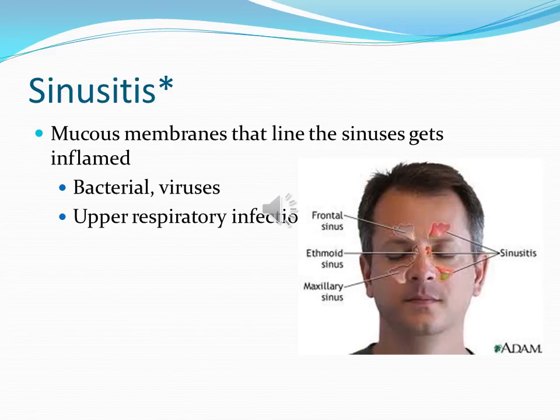Sinusitis is an inflammatory condition of the mucous membranes that line the sinuses. If you look at the illustration, you can see the sinus regions that are affected by this. It could be caused by either a bacterial or viral infection. Again, this is something that would come in conjunction many times with a general upper respiratory infection or a really bad cold.